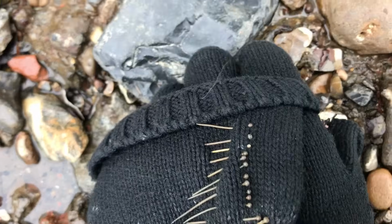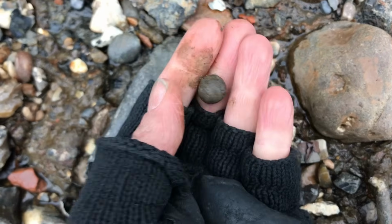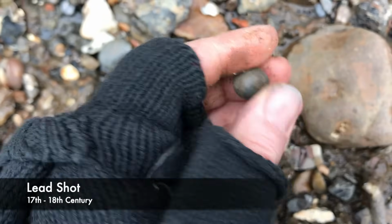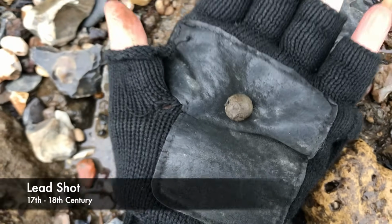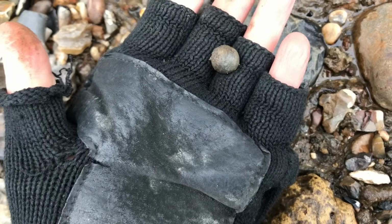There we go. Is that the sharpshooter again, or is there more than one? Was there a duel down here? Oh my goodness, was it a shootout? But yes, more lead shot. So lead shot piece number 4 for the day.